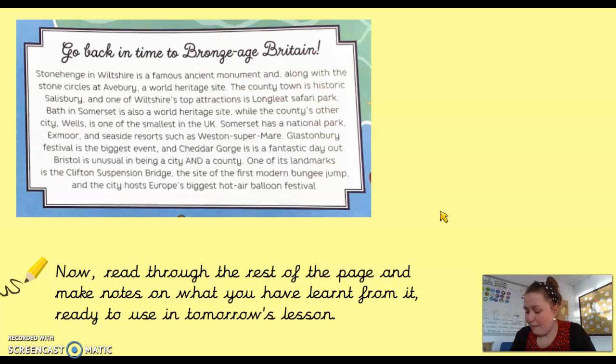So that's Wiltshire. Bath in Somerset is also a World Heritage Site, while the county's other city, Wells, is one of the smallest in the UK. Okay, so we're talking about the county of Somerset there, and it's talked about 2 cities. Now, what makes a city? A place is a city rather than a town if it has a cathedral. So that means that Bath has a cathedral and Wells has a cathedral. And some of you might have been to Wells, and some of you have probably been to visit Bath.